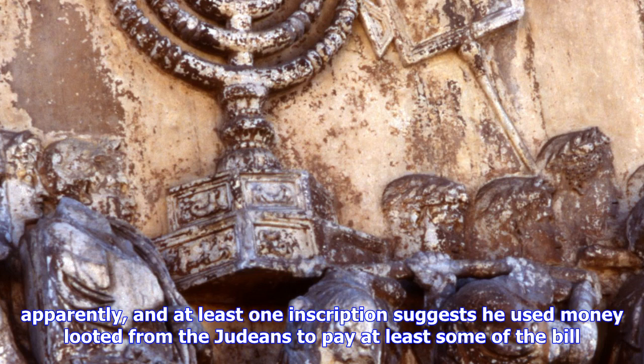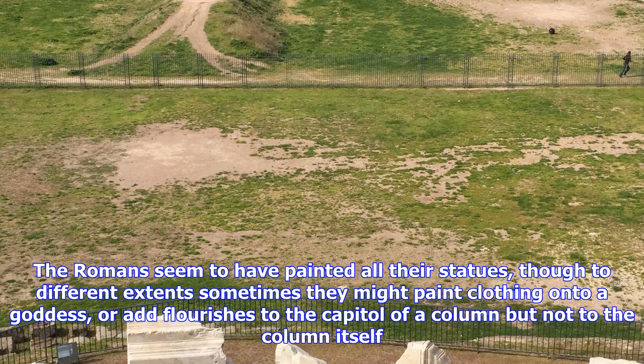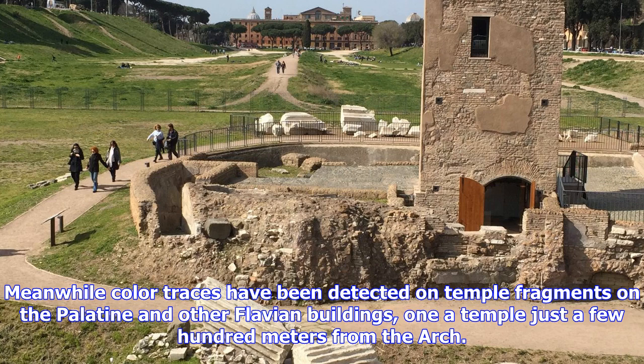Take the Colosseum. Vespasian began construction on the gigantic amphitheater in 72 CE apparently, and at least one inscription suggests he used money looted from the Judeans to pay at least some of the bill. Fine thinks the arches and Colosseum were erected as a giant propaganda effort to establish the new Flavian dynasty, led by Vespasian. Probably the Colosseum was colorful too.